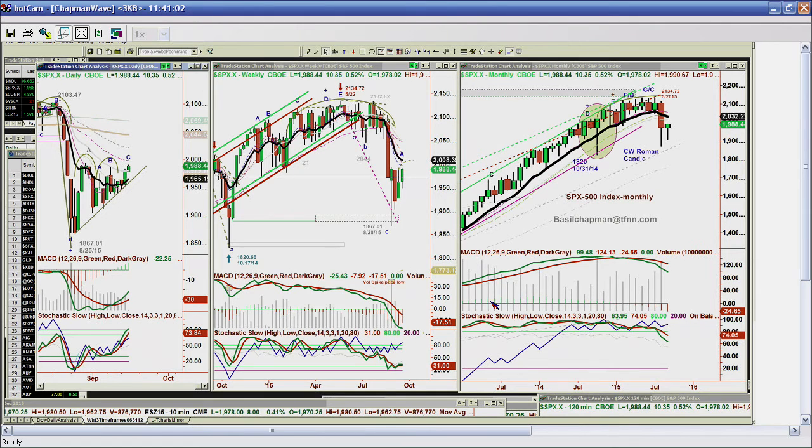My technicals suggest from the MACD and the stochastic and the S&P that this is just going to be a bounce. So to answer your question, is this a brand new move to the upside? I just don't think you can.